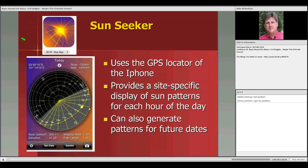Okay, the next one here is one of my favorites. This is one that I probably have recommended and seen more people actually put to use than any other app that's out there. It's called Sunseeker. This app was originally developed for people that were designing houses, and they wanted to find out, if I site a house here, where do I want to put windows to take maximum advantage of morning sun or afternoon sun?